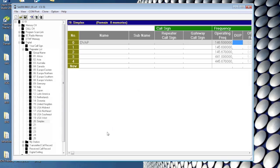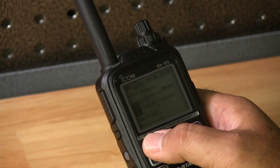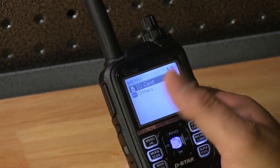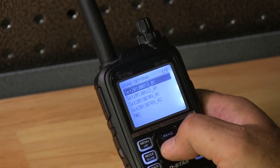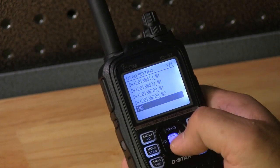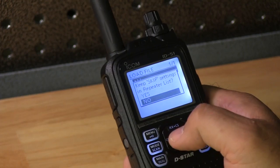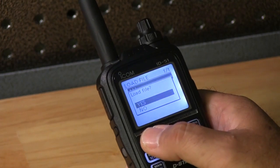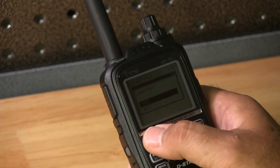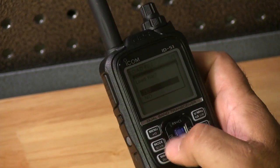Now that we're done, we'll take the file that we just saved, TM2, and copy it over to our SD card. Now we need to load our modified settings back into the radio. So we'll go back into the same SD card menu that we used before to save the setting, and pick load setting. We'll pick our TM2 that we made, load all, and skip the repeater list. I always say no, load file, yes. It'll load up everything in here and tell you to reboot the radio. Power the radio off, and then back on, and you're good to go.